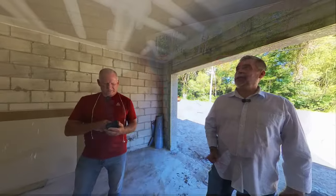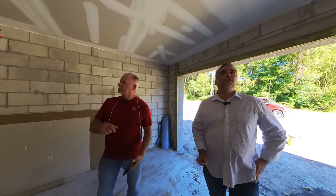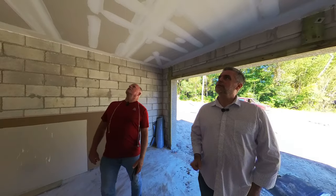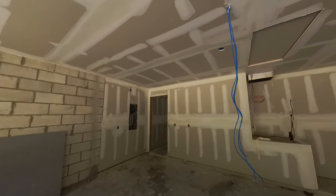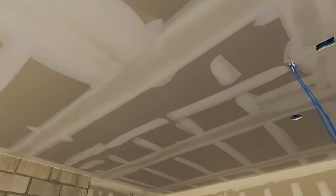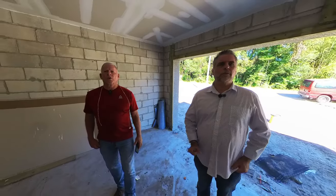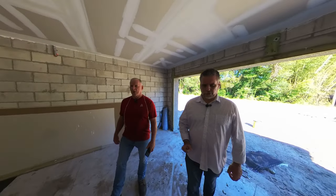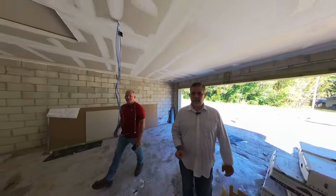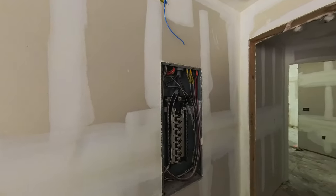So it looks like they've got maybe one or two coats on the seams up here. This is probably the last one, their third coat. It looks like they might even be finished and leaving. So we might get texture this weekend. I will call and try to schedule. I need to talk to Cody.